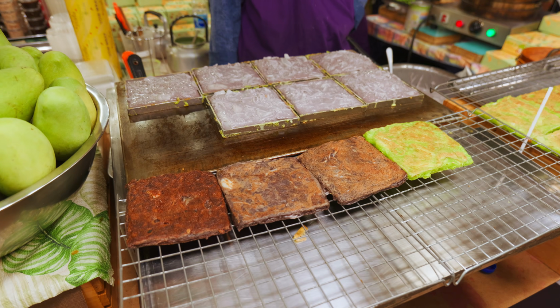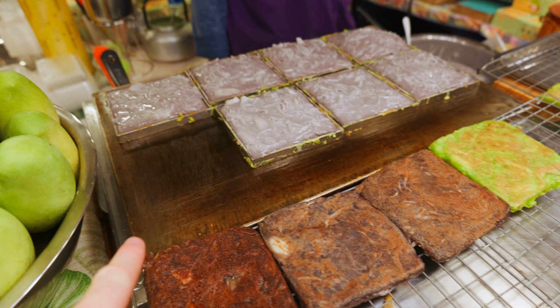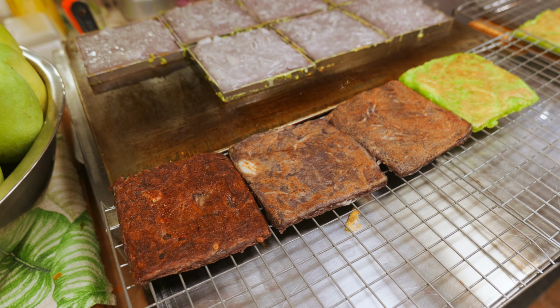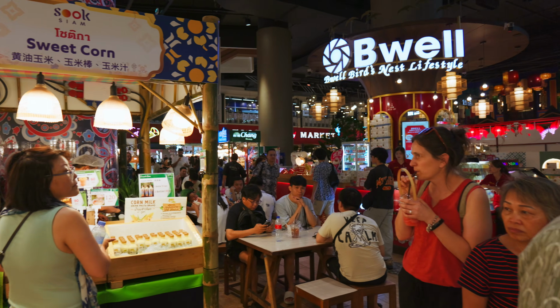Oh, now these things are good. Coconut pancake. You can see shredded coconut in there in the batter. And then it's cooked off on the hot plate. This will be turned. And then it will be finished like this. So good. So good. It's pretty. The atmosphere is good. It's friendly.